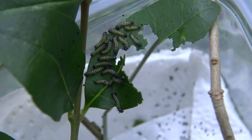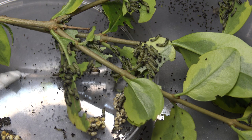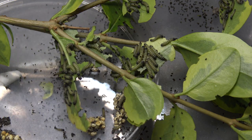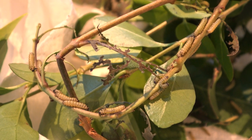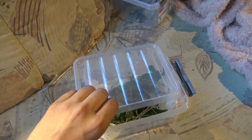The trick to keep the babies healthy is to keep their container clean. Remove poop and give them fresh new leaves every few days. If they are happy, they will actively roam the vegetation and have a big appetite. The second instar is somewhat yellow with black dots. They can go from the first to second instar in just about a week. In this stage, they are still social.